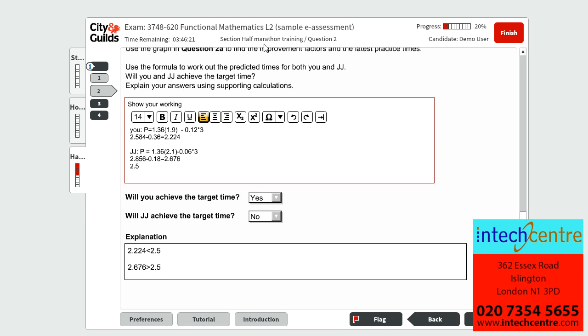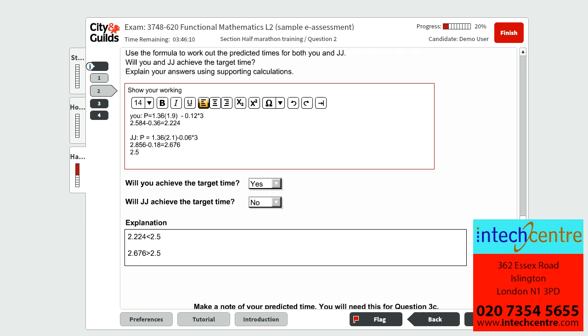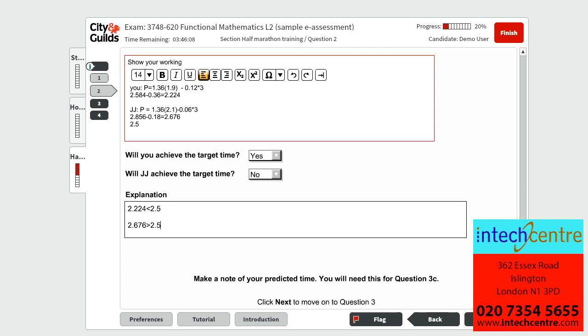So we've answered all parts of the question. We've used the formula to work out the predicted times. We've then answered whether you and JJ will achieve the target time, and we've explained this using supporting calculations. So we should get good marks for this question in the exam. And it is important that we make a note of the predicted time, as we will need it for question 3C as stated.